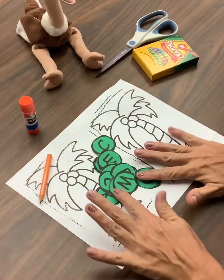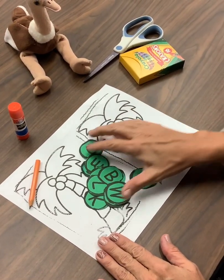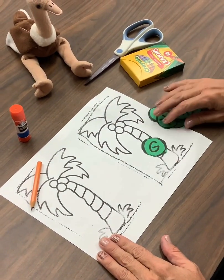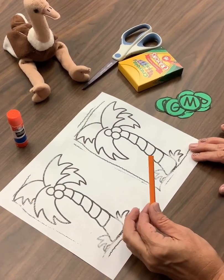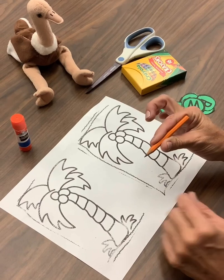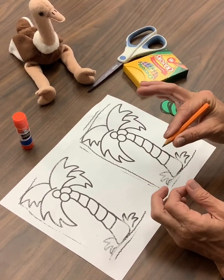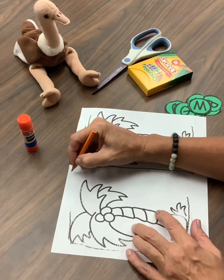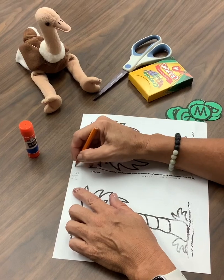All right, so I cut out all of my letters. Remember, letters make a sound and they're all by themselves. So I'm gonna move my letters out of the way for just a minute, just slide them to the side. And the first thing I do is always the same. Pick up my pencil and write my name. Remember, pinch down at the bottom and rest. So I'm gonna write my name at the top. I want you to write your name on your paper.